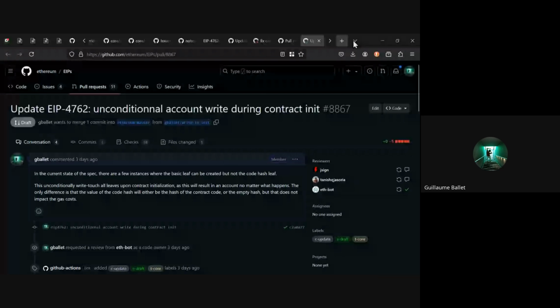I know, Guillaume, you flagged that you might want to touch on this. Yeah, there's actually a couple of updates to the spec that are still open. Let me try to find them. Maybe just quickly go over them, and we don't have to spend a long time figuring out what they are. But should we support them for the testnet or not? It's 3 EIPs. The first one is an unconditional account write during contract init. In fact, this one is the one that was reported.